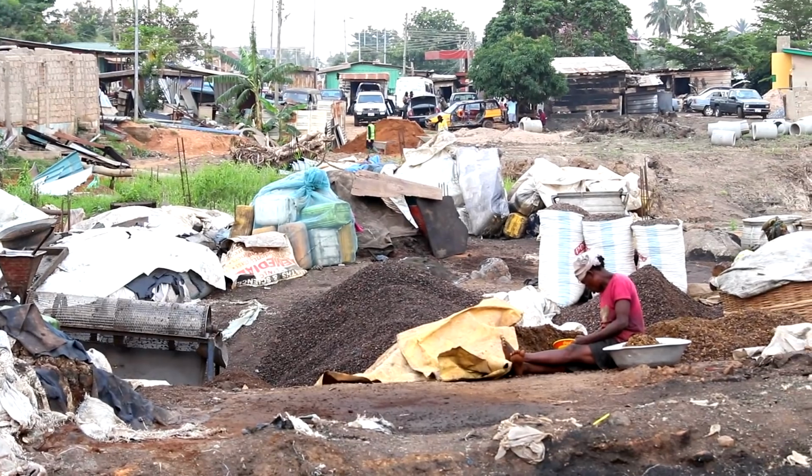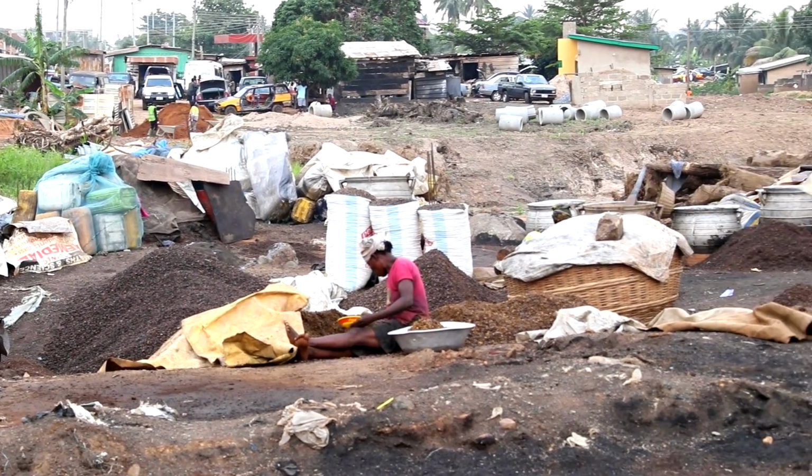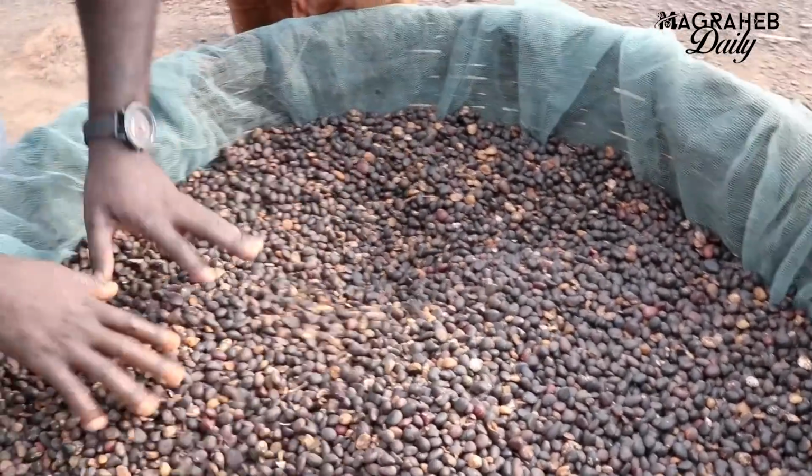After that is done, then they will move on to the next step. They will pick the nuts from the ground and send them to the grinding mill to crush the nuts, because they need the kernel in the palm nut only.